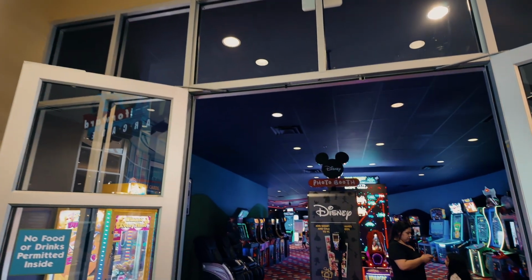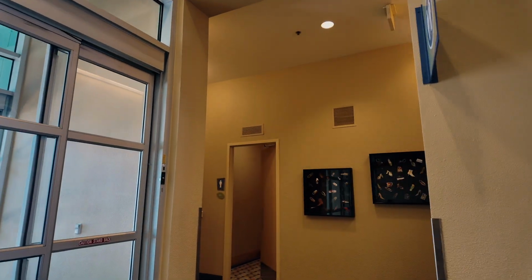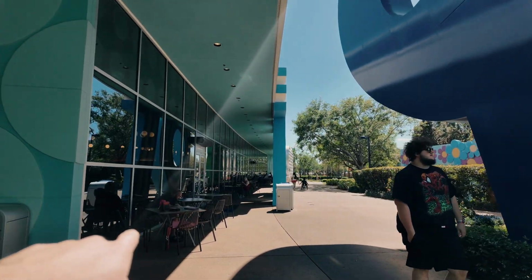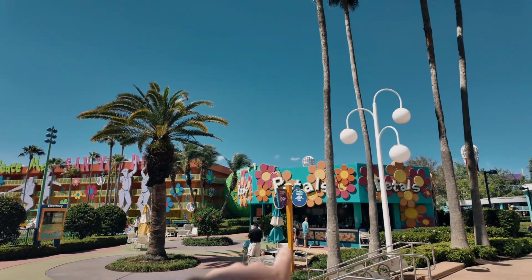Goes back very far. Right, last thing for the lobby: if you're looking for bathrooms, there are some right up here to the right before you go out to the pool. We got some additional outdoor seating for the quick service right here. Now, it's a windy day here at Pop. You have your bar right over here called Pedals.